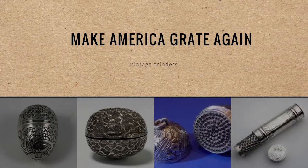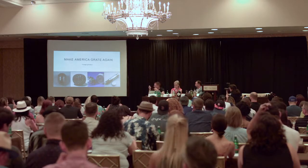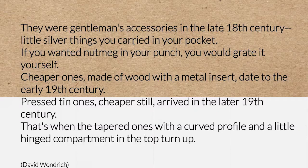They would have had them in their pockets, and pulling this out would have been a sign that you were rich and well to do. But as Dave goes on to say, cheaper ones were made with wood with a metal insert in the late 19th century, and pressed tin ones, which are even cheaper still, arrived in the later 19th century.